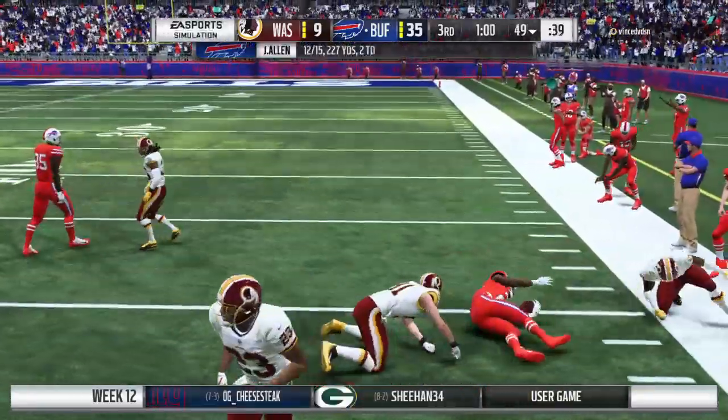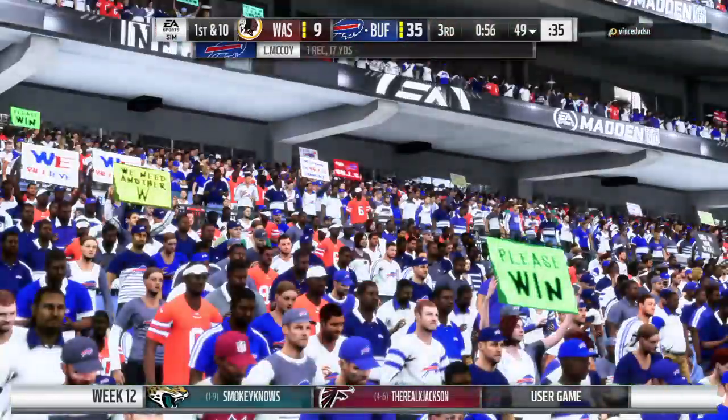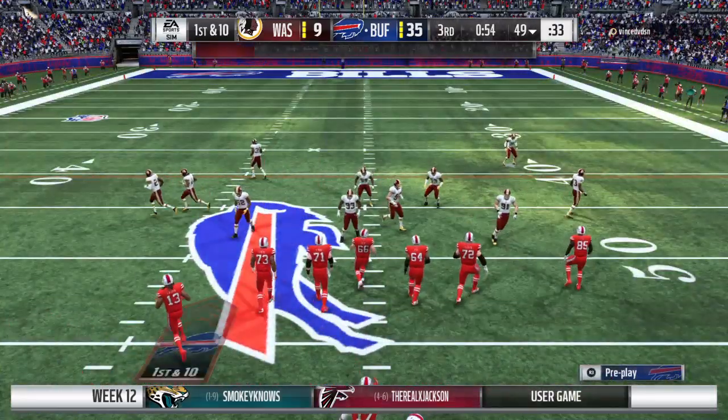And what a really nice game right there on first down for them. Brings up a nice second down for them. It's a pickup of 17 on that one and a Bills first down.